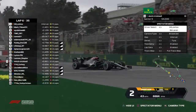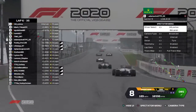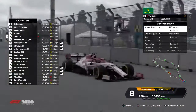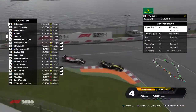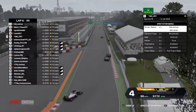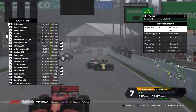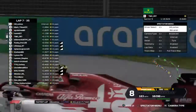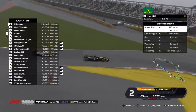Oh, is there going to be a move with Tom? Tom and TMC in a big fight there. Oh yeah, look at that. Tom making the move on CR7. Yeah, round the outside, gets the move done. No DRS yet because it's still too wet. CR7 has got right back under the slipstream of the rear wing though. He comes to re-overtake into turn 1, but no, Tom Duval's held him off. So Tom does do very well in these kind of conditions.